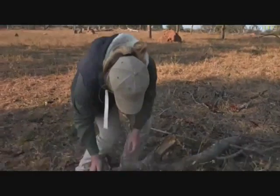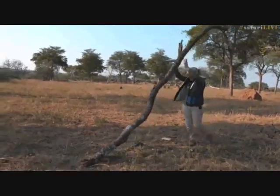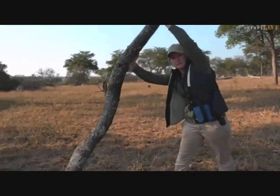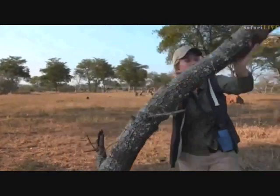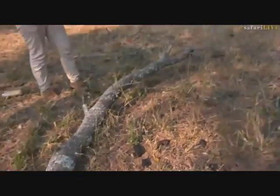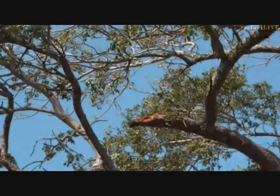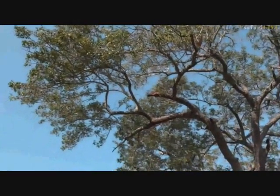Now, this is a big branch. I want to see if I can actually lift it. It's massive and it's really, really heavy, and the fact that an elephant is able to pick this up without even breaking into a sweat or blinking twice is pretty impressive. I'm going to drop it now though. It's a huge tree, and look where they've broken it from, all the way up top there. That of course says to me that that was most likely a large elephant bull that was stretching up, using his trunk, and eventually wrapping over a branch and pulling and snapping it straight off.